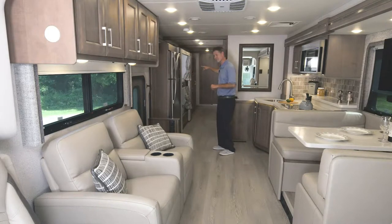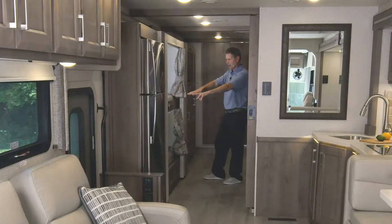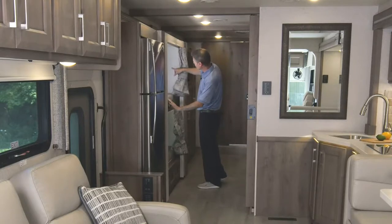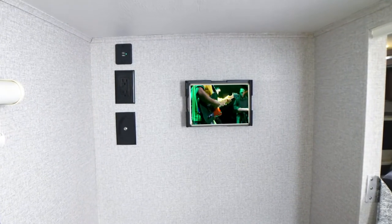So we have the bunks here. Let's just go back and talk about the bunks. So we have our bunk set up right here. All right, and this is awesome. Right in the back here, we have a tablet holder. So this is amazing, right? You just throw your tablet up there.